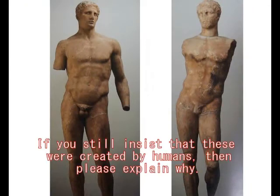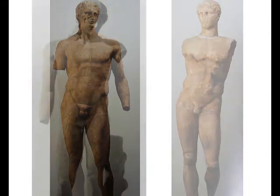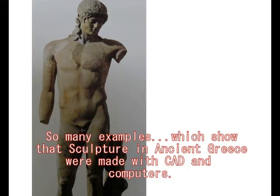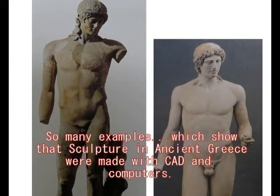Because they use a computer, sort of 3D cutting machines. And if you are a sculptor, would you make these similar statues at the same time? It's unnecessary. No use, right? So this is the last question, an example before I show you the Venus de Milo.